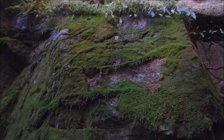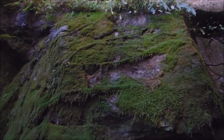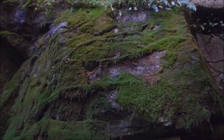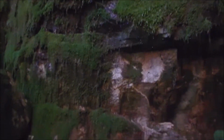And you can also see the fig tree roots underneath it, which have just been completely covered in moss. Many, many different species of moss too. You tend to think of moss as just being one species, but when you look closely at it, it's quite an astounding variety in it.